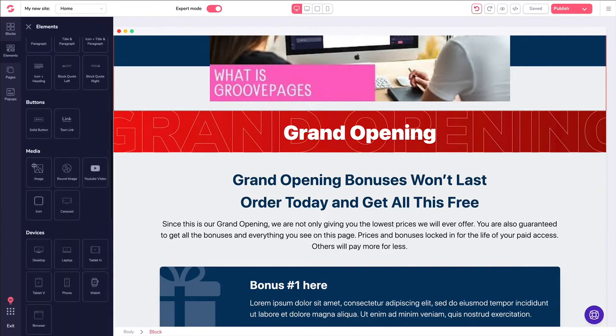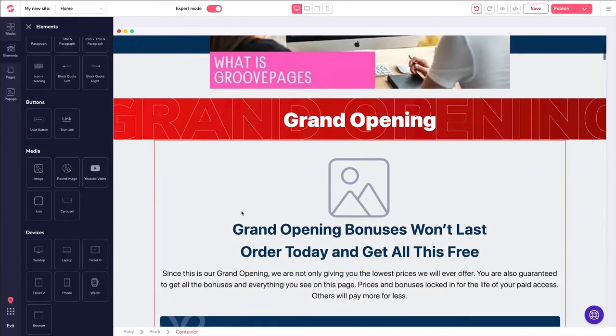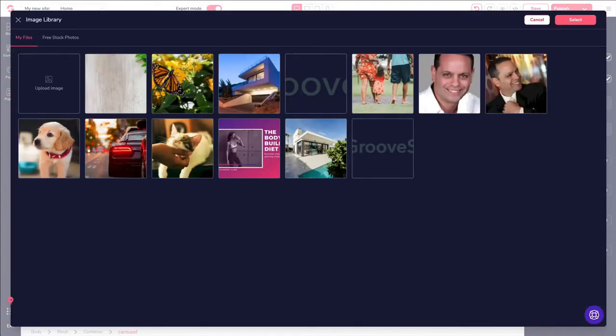But what I'm going to do is I'm going to pull in an image carousel. Round images, how you get a social media icon. But I'm going to pull in this carousel right here, and I'm just going to put that right there, just like that. And I'm going to click on this, and I'm going to now say that I want these images to loop. I want them to autoplay every, let's say, 2 seconds, like that. And I want 4 slides, and now I put how many different images I want.